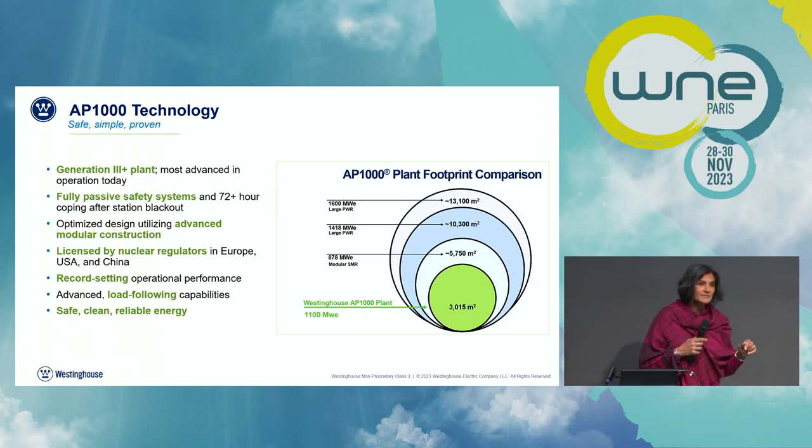It is licensed by regulators in the United States, in the UK, and in China. It has record-setting operational performance. What that means is the shortest refueling outages that we have seen in decades. The highest capacity factor that we have seen in decades. And this is remarkable in general. It is especially remarkable for a new plant when it comes online.